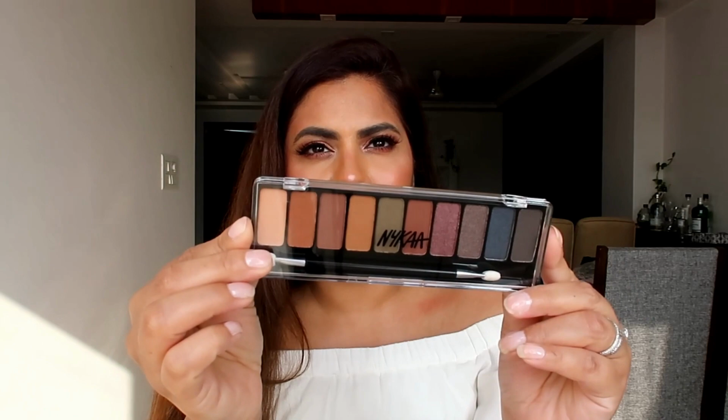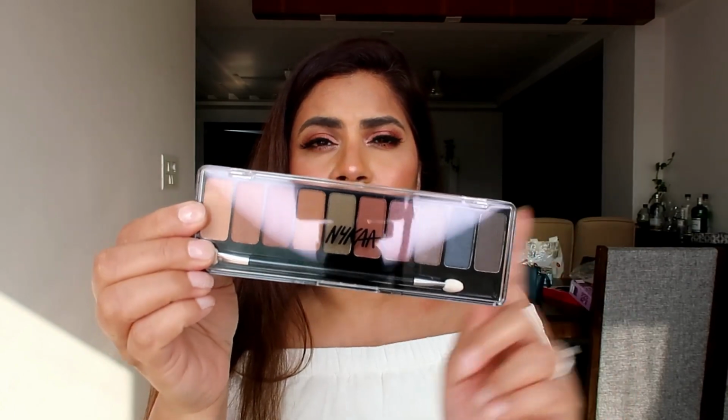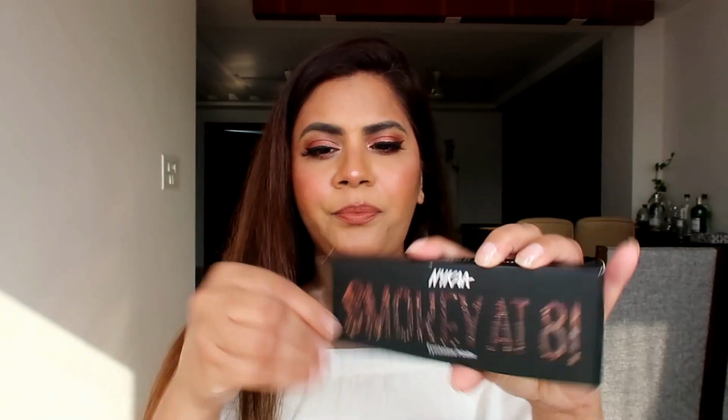Ooh, I like it. It's actually surprising. I was hoping it's going to be all purple, but it is a lot of earthy tones with some blues, a purple, a green. This is actually a very pretty green. So that is that. And the last one is Smokey at 8.